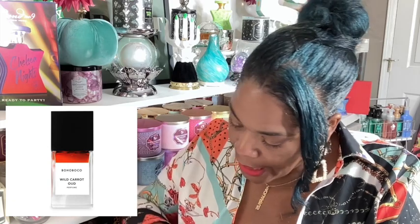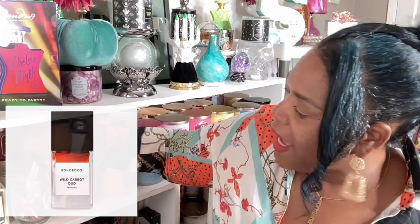So we're going to start off with Wild Carrot and Oud. The Wild Carrot and Oud come in little individualized boxes like this. So this is the Wild Carrot and Oud. I will be telling you the fragrance notes in these fragrances. I did not wear these fragrances.